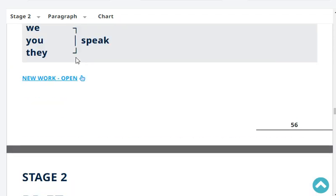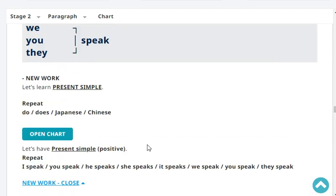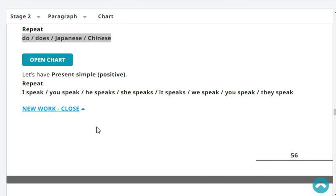Present simple. Yeah, we're done with present continuous. Now we have present simple. Okay, but first repeat: do, does, Japanese, Chinese. Very good. Okay, listen. Now we have present simple positive.